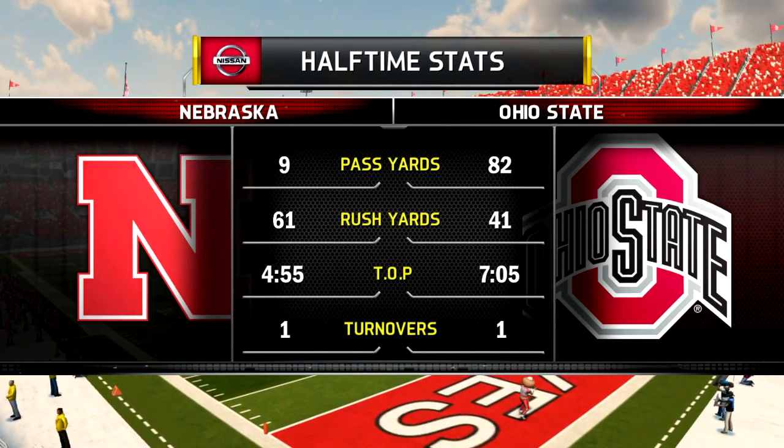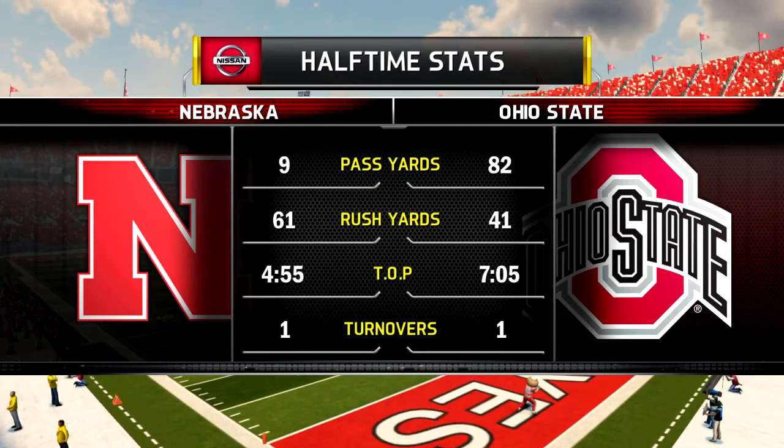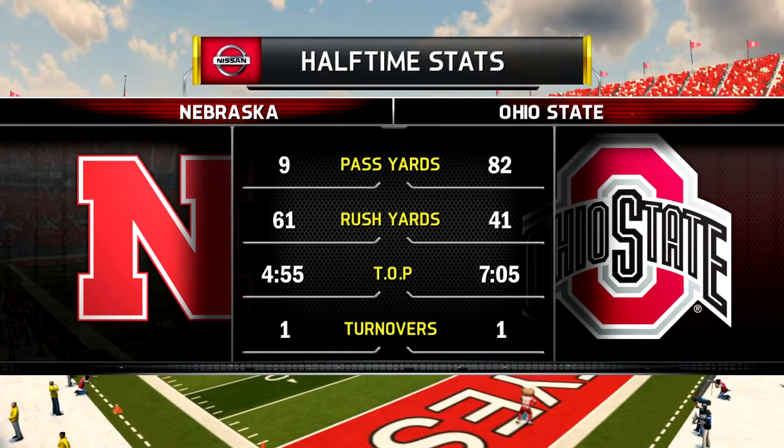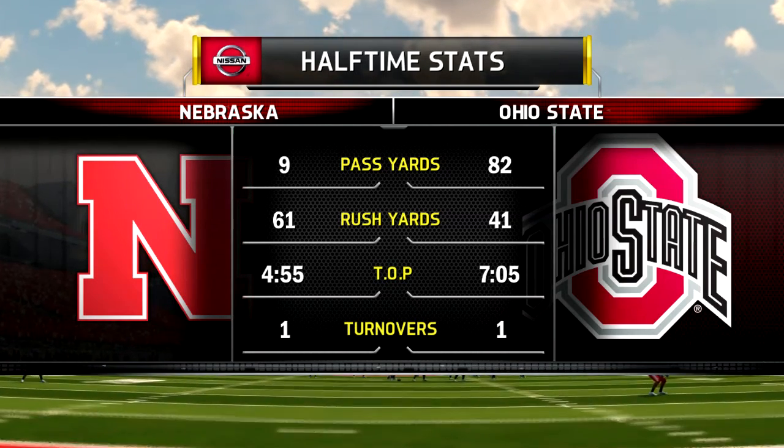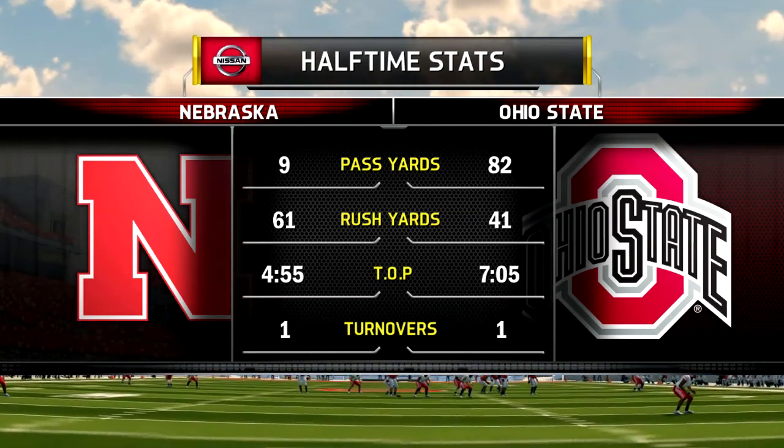That's it for us here in the studio. What are you going to do in the second half of the game's going on? Yeah, I'm going to kick back and watch all these monitors. We'll keep you up to date on everything going on around the country right now. Time for the second half with Brad and Kirk.